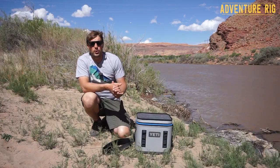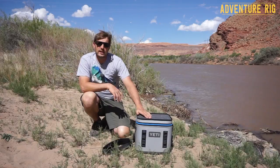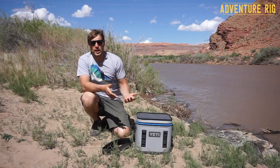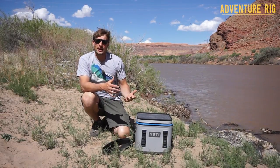Now Callie and I really like this cooler for a lot of different reasons, but mainly because of its size. If we're just going out for a day trip or maybe even 2 days, this one really fits the bill for us when it's just the two of us. The Hopper 30 or even the Hopper 20 is a great cooler if maybe you have a lot of people or you're going out for a multi-day trip.